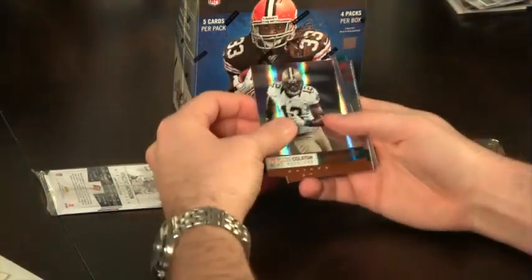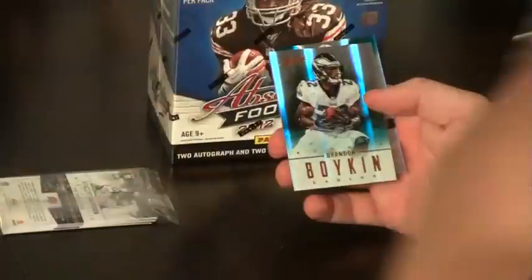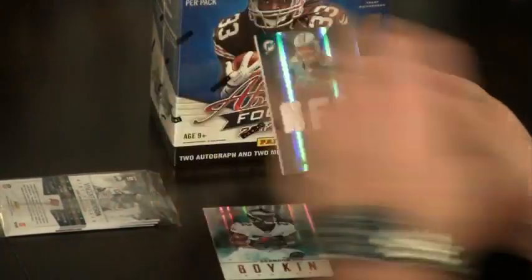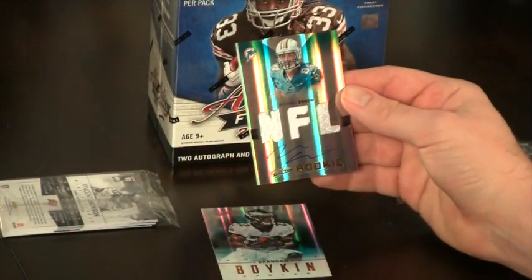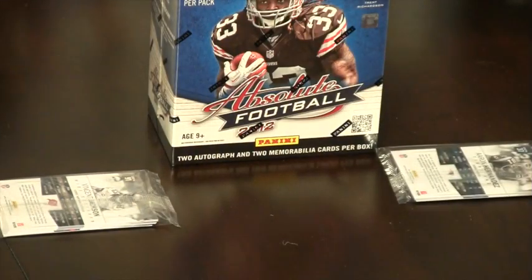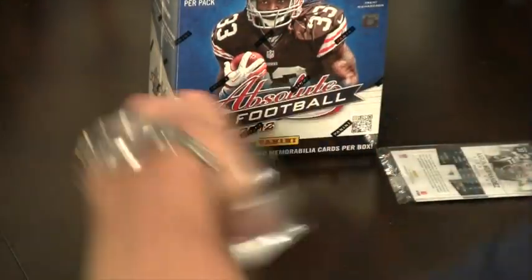You got a Marques Colston, MJD, Reggie Bush, Brandon Boykin for the Eagles, and behind that, Michael Egnew, triple relic, on-card auto rookie for the Dolphins out of 299. Dolphins, another hit for Mike C, down in Team Group D. The Brandon Boykin is out of 399.